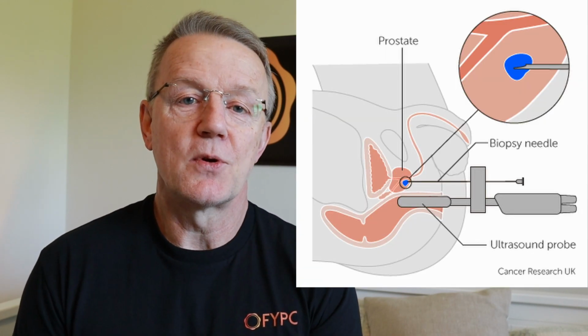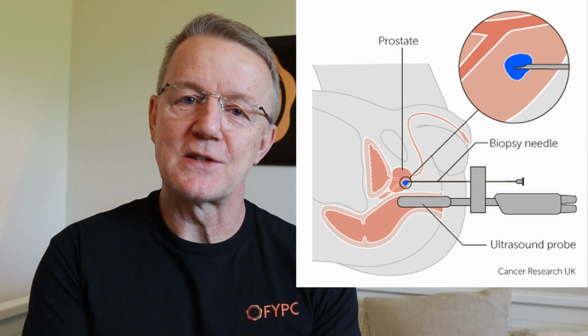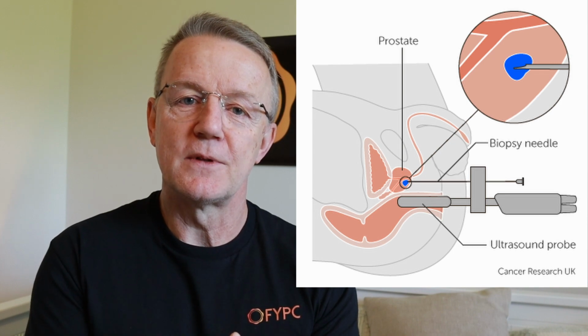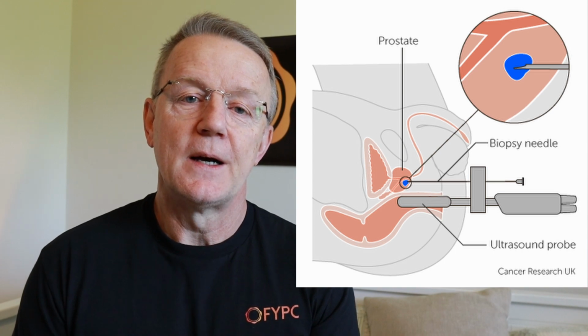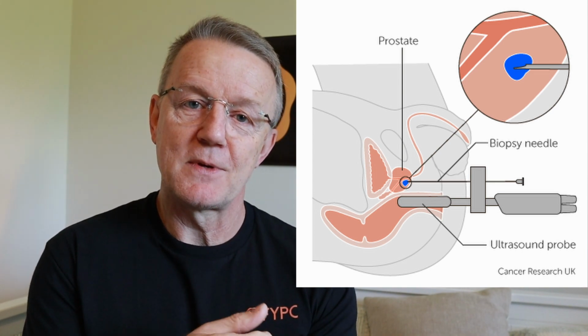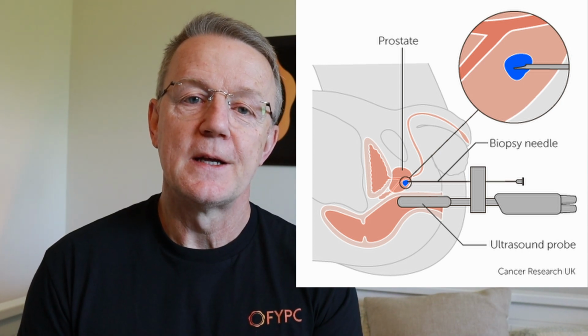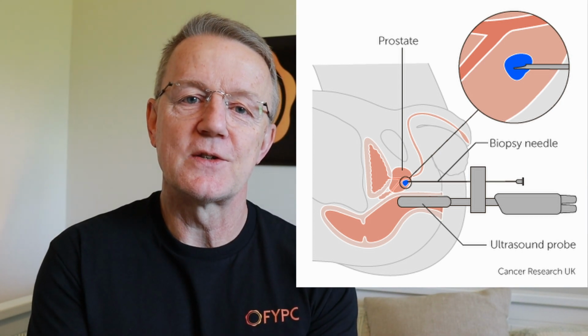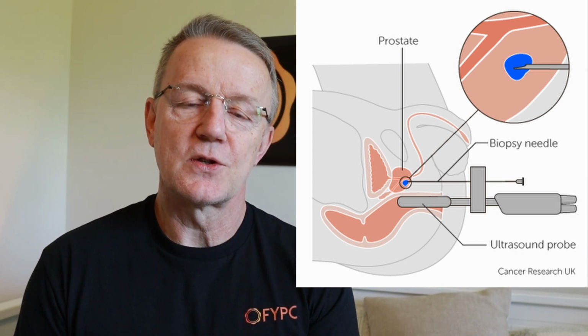So they leave it for a few minutes for this to take full effect, and then they insert the needle through the perineum into the prostate. Now at this point I can feel the sort of pushing and pulling against the skin, and I can feel the needle travel, but there's no pain at all at this point. Once the needle's into the prostate, it's the same kind of procedure as the previous biopsy. So there's a clicking and a flicking kind of sound as the needle takes the tissue sample, and that is repeated a dozen or so times.